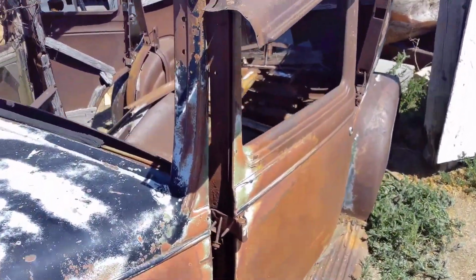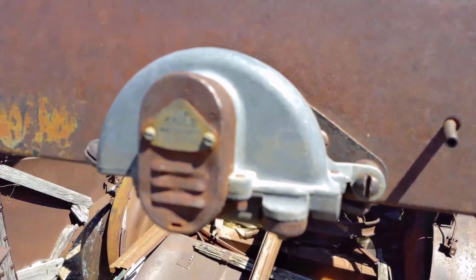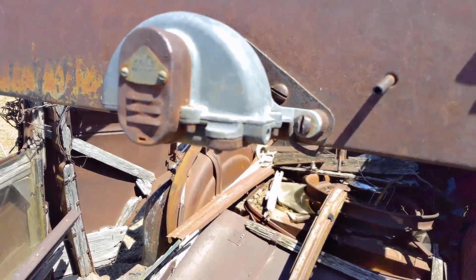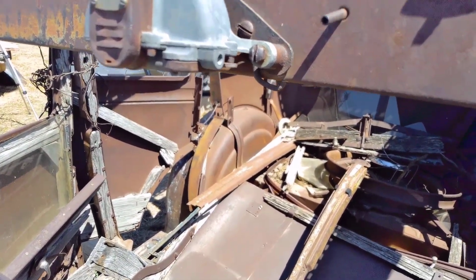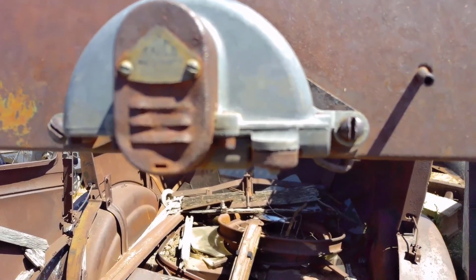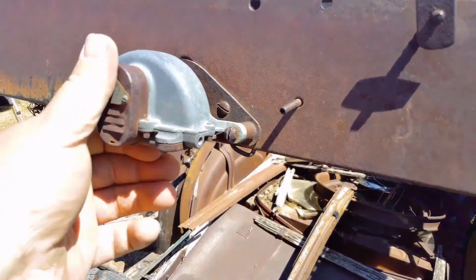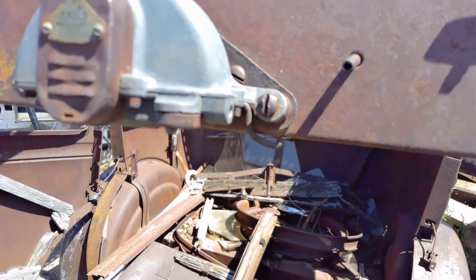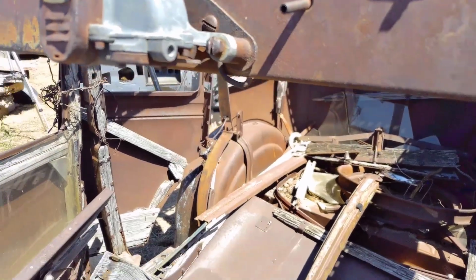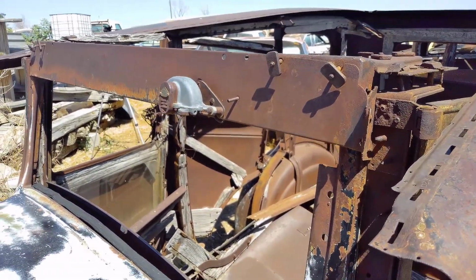Also a Trico automatic. I hope this camera focuses. It does not want to focus up too close. Well, let's see. This says Trico automatic out of Buffalo. So that's Buffalo, New York, maybe? Trico, yeah, Trico products. Single wiper. Could put something else there.